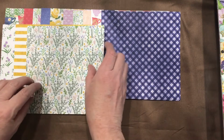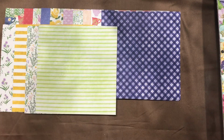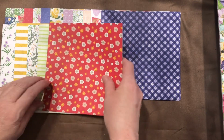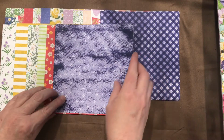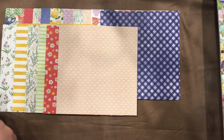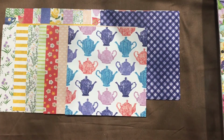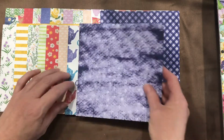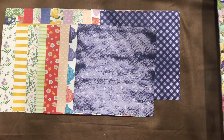And so there's that one with the stripe. Another ferny pattern in greens. I love this color. I love that. And then there's our background to it. Is that the background of that one? No, that's the background of that one. And then there's teapots. I love the teapots. I see fussy cutting in my future or my scan and cut because there is not a die for the teapots. They missed the boat on that one in my estimation.